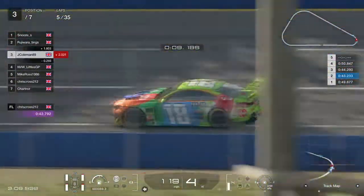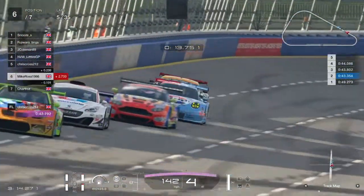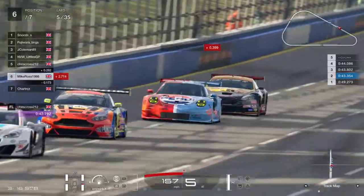Not always the place you want to be. It looked like Chris and Mike's gone a bit wide there, but he's back. He's now down to sixth. Was in third, he's down to sixth. But then you got Chris Lewis.